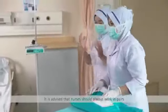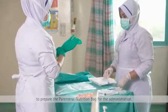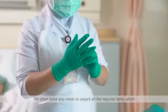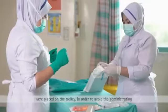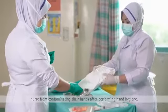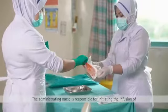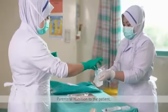It is advised that nurses should always work in pairs to prepare the parenteral nutrition bag for the administration. The other nurse also needs to unpack all the required items which were placed on the trolley in order to prevent the administrating nurse from contaminating their hands after performing hand hygiene. The administrating nurse is responsible for initiating the infusion of parenteral nutrition to the patient.